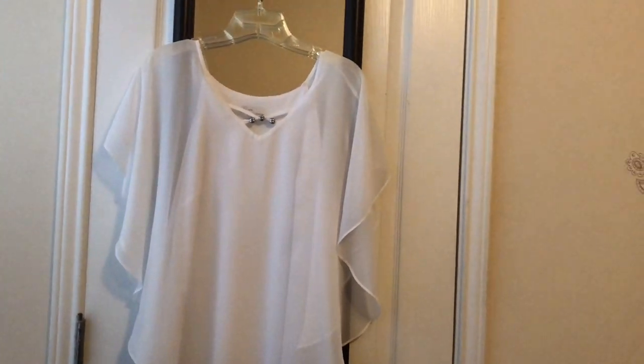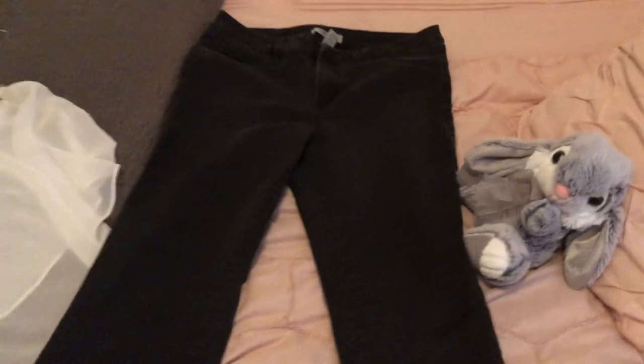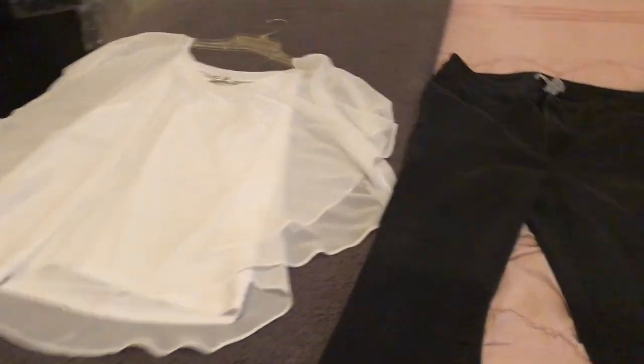This is the shirt I'm gonna be wearing initially. I'm so trash at this. And I'm gonna wear it with these jeans. Not that the pants matter, cause you know, it's really just gonna be a body shot. But yeah, they look so cute together. So this one I'm gonna be wearing. I'm about to hop in the shower and get ready. So I'm ready to go over there.